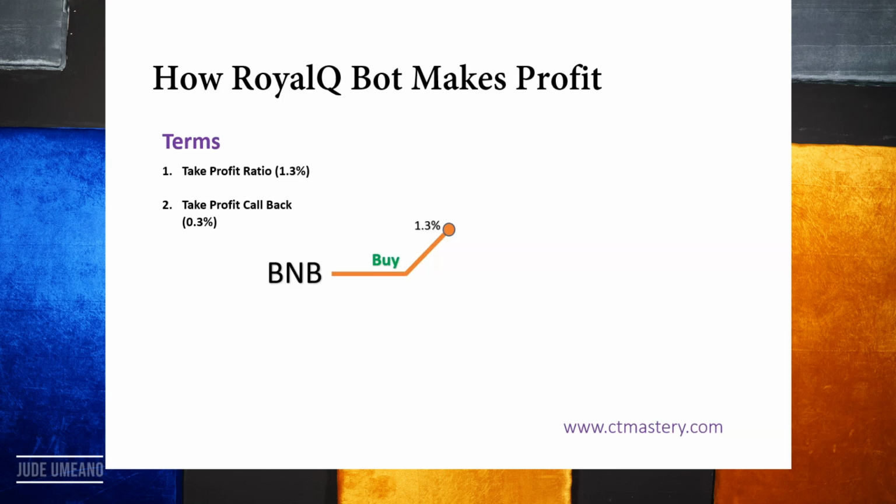Now, supposing it got to 1.3 and the price of BNB falls by 0.3%, here the bot is going to sell BNB and make a profit of 1%. But this is not the case though. This might not be the case. Supposing at 1.3, remember at 1.3 the bot is not selling. It is just activated to sell. Supposing at 1.3 the price of BNB did not go down, keeps on going up, and it got to say 3%, right? And it starts going down. Once it goes down by 0.3%, the bot is going to sell and take a profit of 2.7%. Now this is how the bot makes money when the price of BNB is going up.